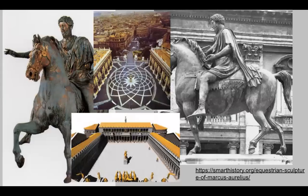I should say here too, notice how Marcus Aurelius is wearing typical Roman attire, right? With a toga. And he's also got what we often call the philosopher beard that makes him look distinguished. It makes him look old. It makes him look wise. And it's a typical symbol of power in this later part, rather than a clean shaven ruler. Okay. But it portrays him as a ruler.